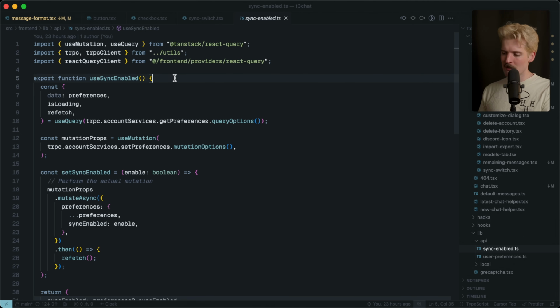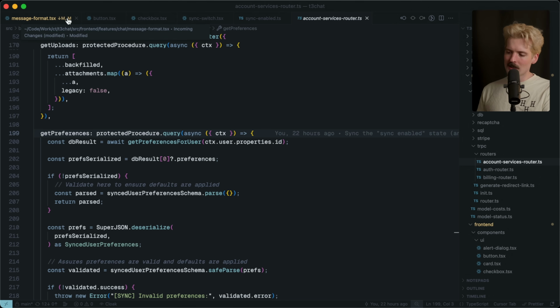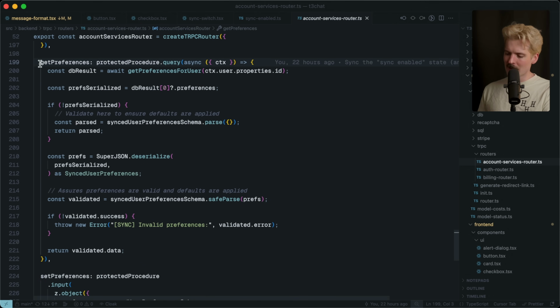It's been really nice. The magic of tRPC is the type safety and simplicity of things once it's set up, but also the magic of how deeply this type safety is integrated. This component's a client component. I might not have put use client on top, but every component in T3 chat is a client component due to the way we architected it. We'll get to that in a bit. But watch what happens when I command click getPreferences. Now I'm in my backend tRPC folder on the exact function that I am calling on the client.